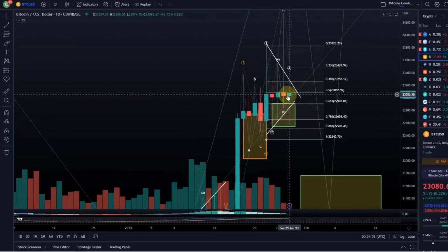The market is really waiting for the Fed to make their decision. The thing is, probably the Fed will anyway raise the interest rates by 25 basis points. So that's pretty much, I wouldn't say clear, but that's what the market expects. We don't seem to see a lot of movement here.